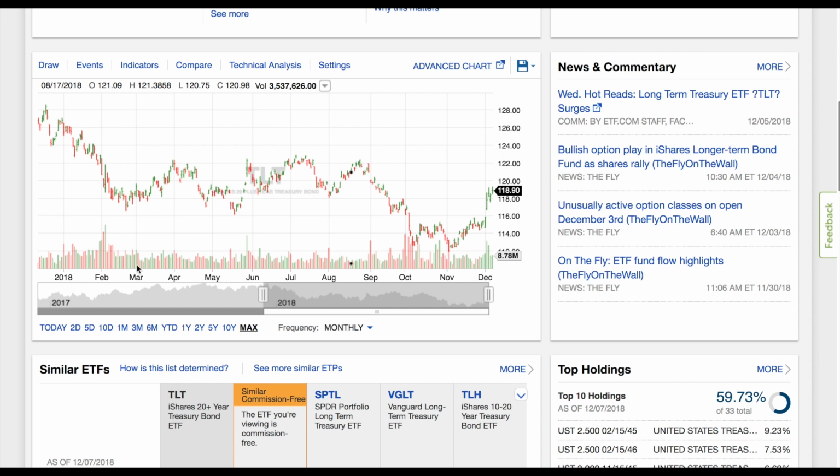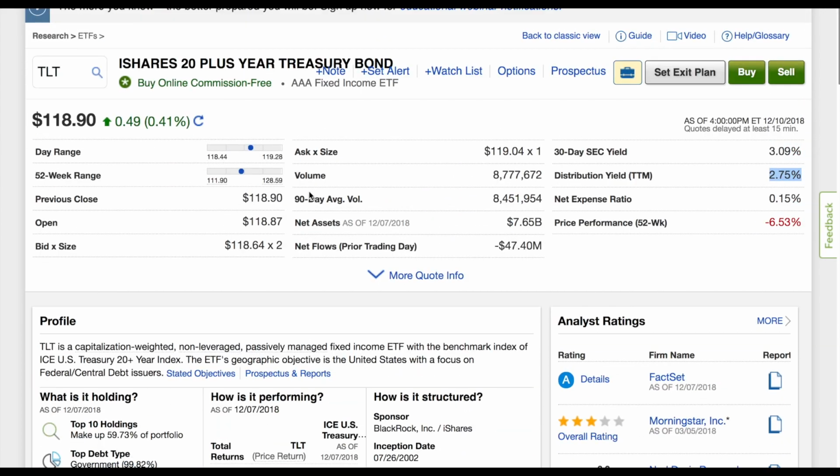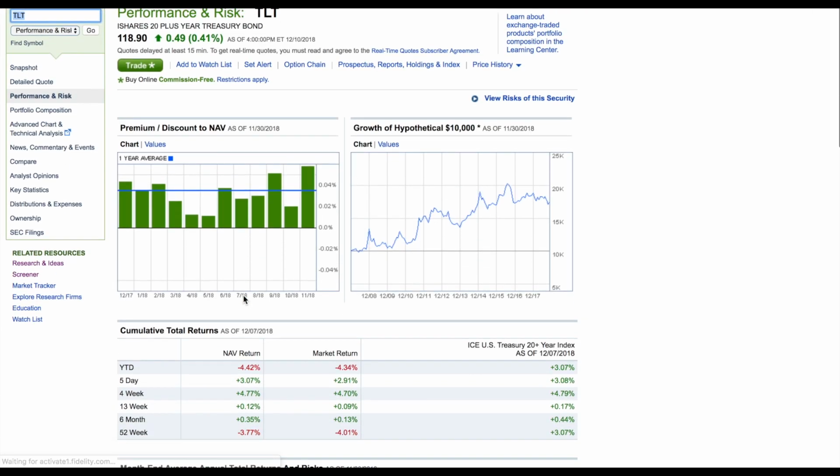And this chart basically shows you the price of the ETF. And as you can see here, let's say in 2007, the bond opened at $84, and you fast forward to now, it's at $114. So it has gone up in value. But let's take a look at some of the returns. What are the returns that we're going to get on this type of fund?